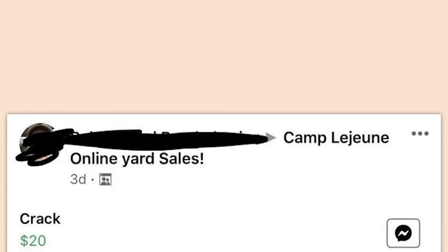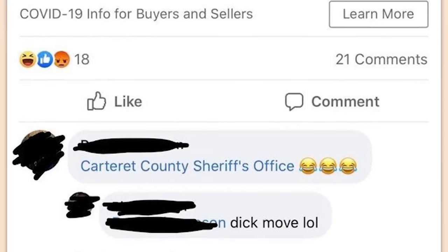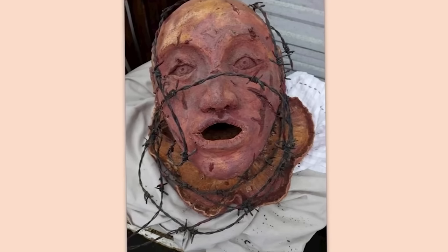Online yard sales. Crack! Just straight at it. I got that butter. Oh, as someone tagged the local sheriff's office. Lovely work. Hey, dick move. Buttery sculpture, $50. Buttery sculpture with barbed wire around it, $50 or nearest offer. Yes, the barbed wire is a Christ inspiration. Right, any other inspirations? I'm a fun little fellow who looks at me through the windows.